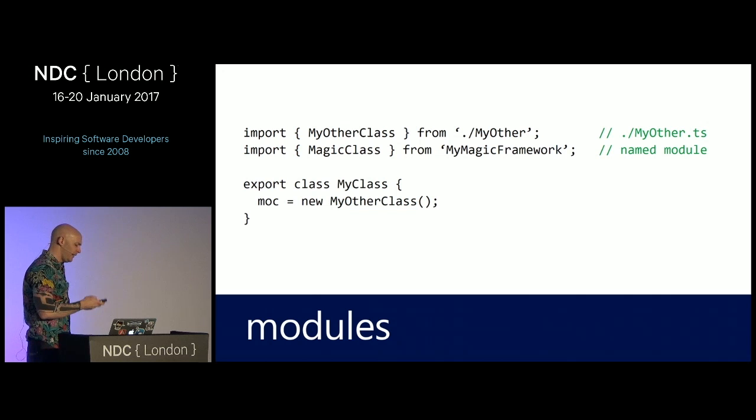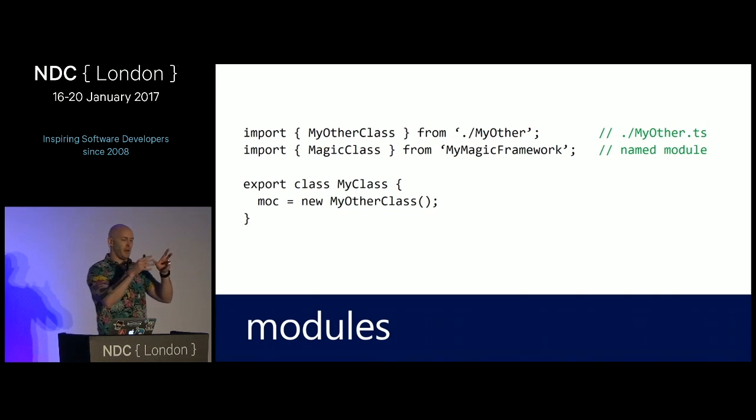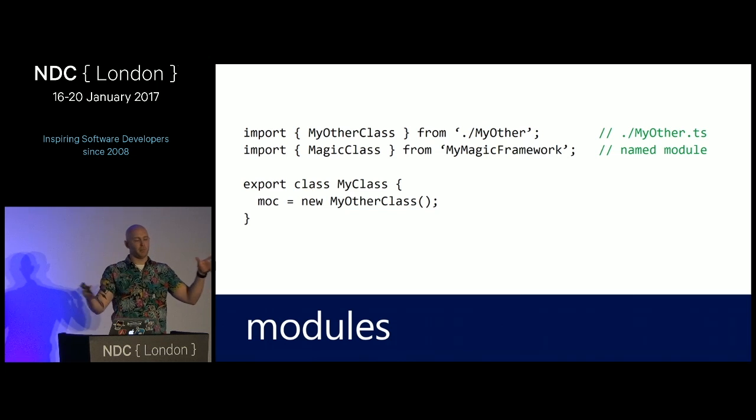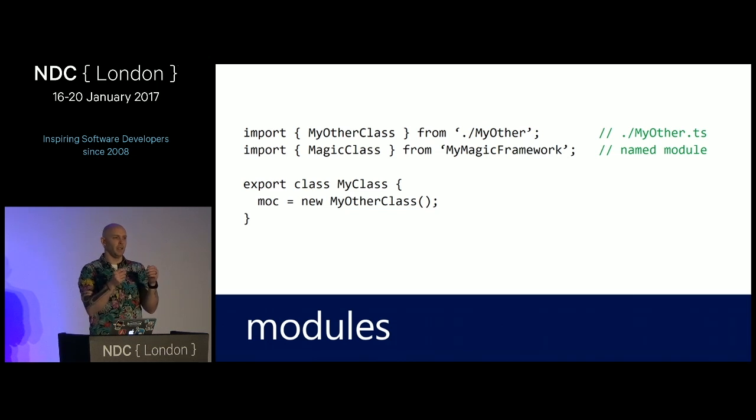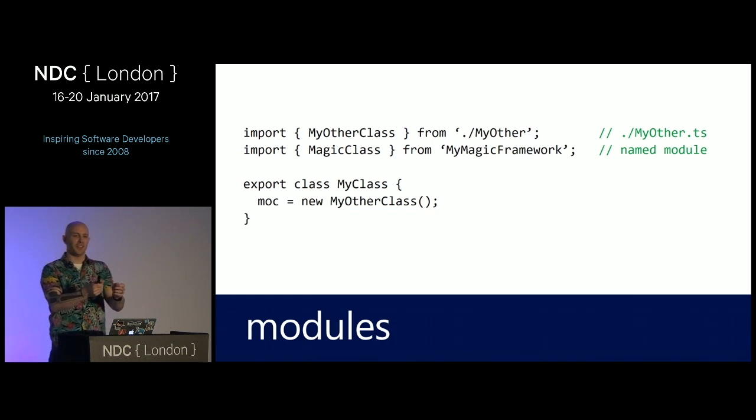And modules. This is the reason why I'm saying that namespaces are kind of going away. Namespaces in C# kind of make sense because we take all of these different files that all declare members in a different namespace, and they get compiled into an assembly, right? And then we deploy that assembly, right? Yes, that's the way it works.